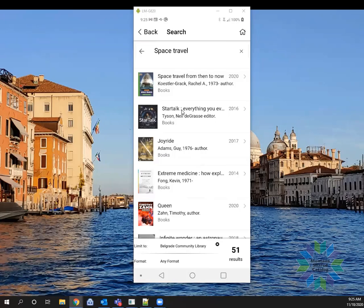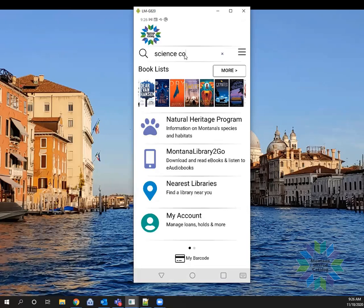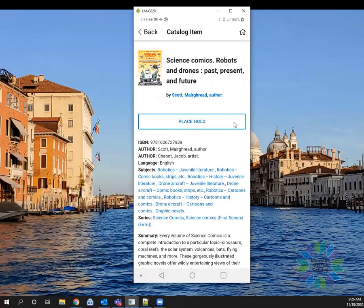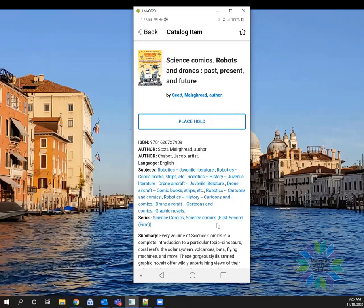Okay, so I have given you a pretty thorough tour. Oh, no, there is one more item I wanted to show you. I wanted to show you how to place a hold once you're logged in. So let's do that. So I search for science, comics, robots, and drones. And here's our item. I'm going to click it to view the detailed display, and now we can place a hold. On the hold screen, I can select my pickup location, and I can place my hold. It's as simple as that. All right. Any questions about the app so far before I dive into a new section of information here?